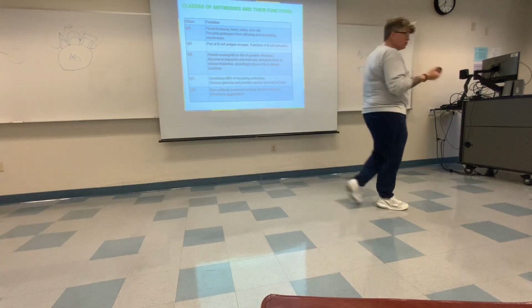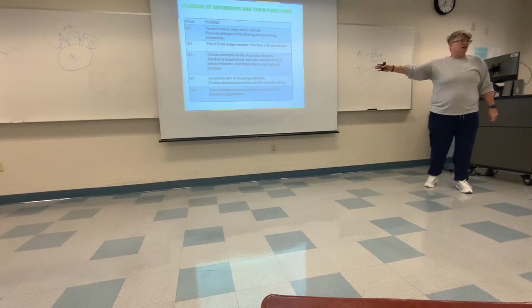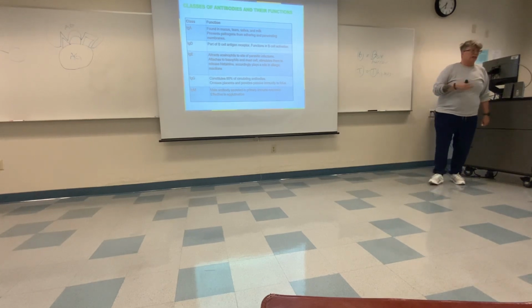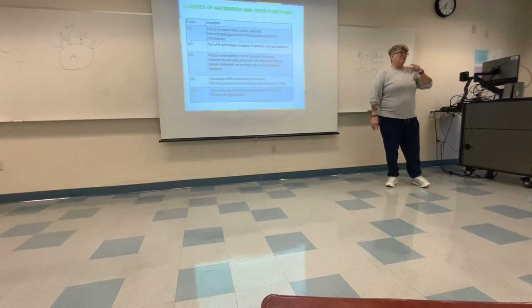If you are someone who's immune suppressed, you might need someone's borrowed immunity. Intentionally immune suppressed kids or cancer patients or whatever, we will give them some IVIG to help them have some borrowed immunity.